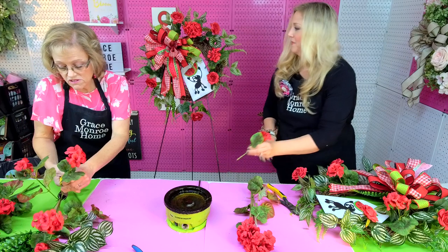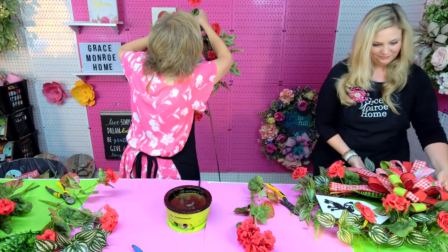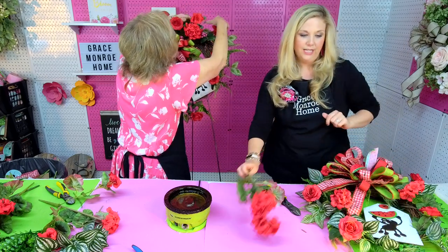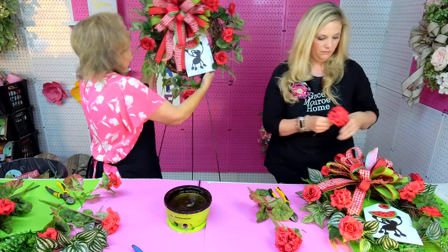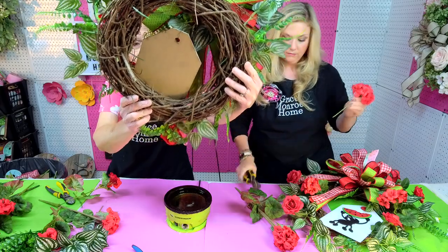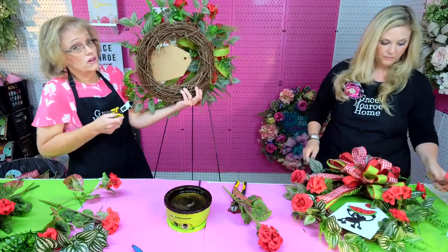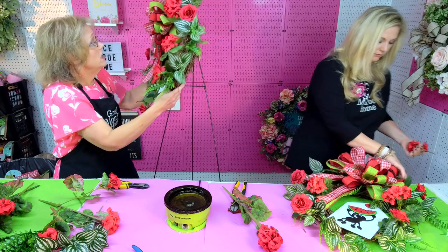Okay, I'm going to put one up here in the top. Donna said, do your stems stick out the back? It looks like you're sticking them straight in. Yes, they do stick out the back, and then we go back and cut them even with the wreath. In fact, I'll show you. We'll just go back in at the end, and you always use the flat side of your cutters, and just come in and cut them very, very close.